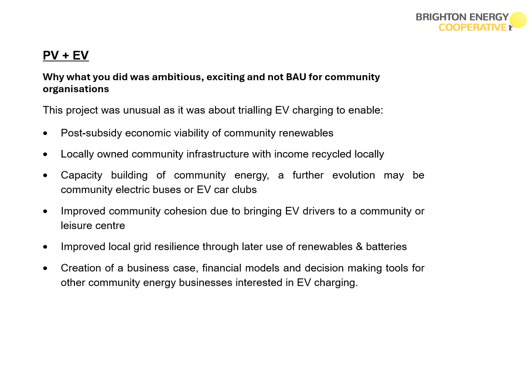It's also about locally owned community infrastructure with the income recycled locally. The benefit of capacity building of community energy. A further evolution may be also community electric buses or EV car clubs that we're starting to see spring up all over the country. Improved community cohesion due to bringing EV drivers to a community or leisure centre. I know in Sussex there's a Facebook group of Sussex EV drivers, and they even have meetups at different locations, and we'll bring a group of drivers, maybe 20 to 30 vehicles, to a restaurant, a leisure location, a venue, which will bring some revenue to that venue and create a buzz all about EVs.